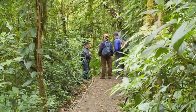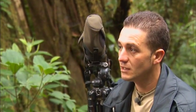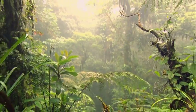But diversity is very important. Say a pine tree forest gets a fungus and it just kills them all. Right. Here, there's so much diversity that nothing can actually kill the forest, basically. So it keeps that natural balance.